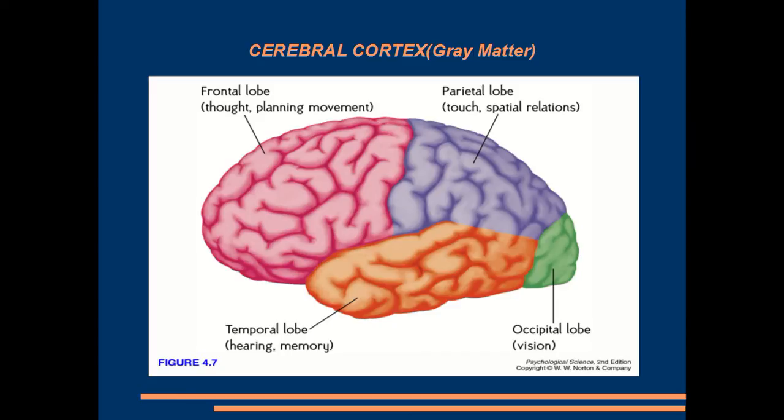The occipital lobe is involved in visual processing, and this is why sometimes if you get hit on the back of the head, you see stars and so on. That has to do with visual processing. Then we have the temporal lobe, which deals with auditory perception, memory, and speech.